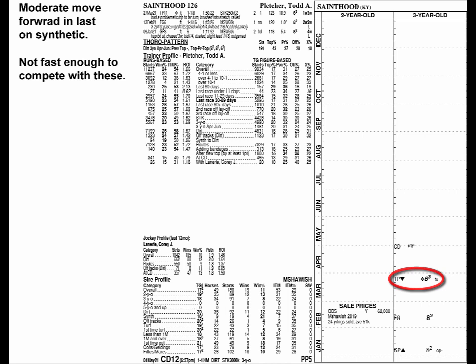Sainthood moved forward to a moderate figure last time on synthetic. He's not fast enough to compete here, and we think his future is on grass.